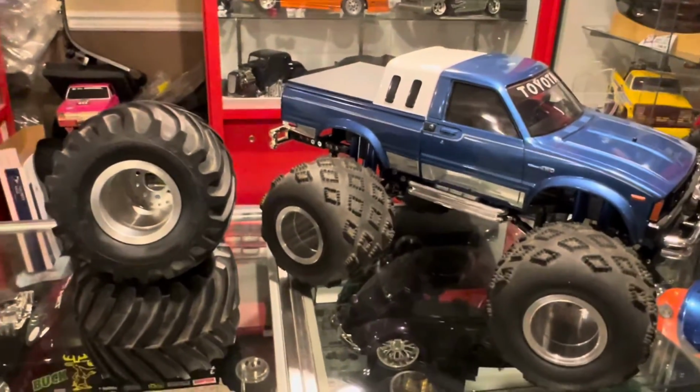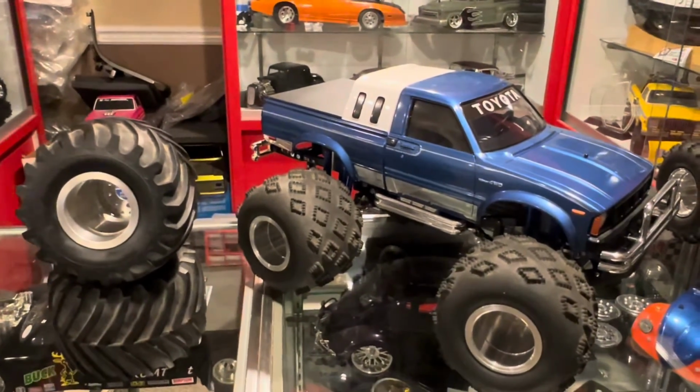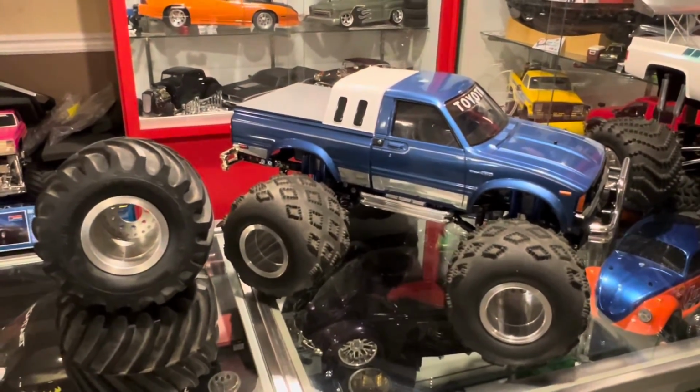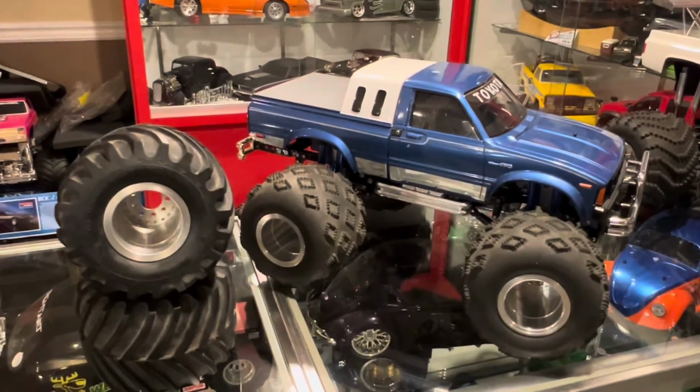Unfortunately, with Action Mag being long gone at this point, we'll probably never know. But either way, these are pretty cool wheels. They're not as common these days. You don't really see them anymore. So I'm pretty fortunate to have the two sets of them.